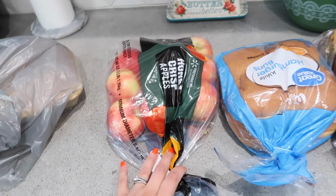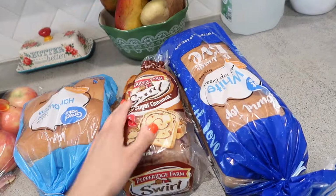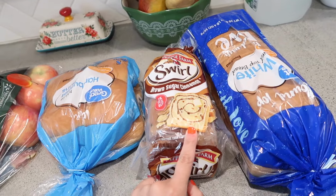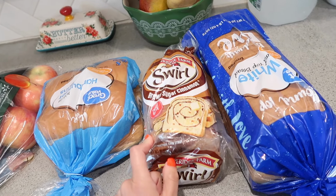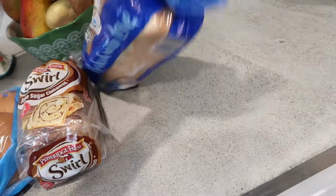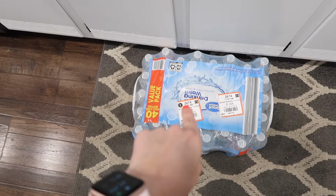We got a thing of Honeycrisp apples, some hamburger buns, the cinnamon swirl bread. My husband got this during the weekend last weekend and it's really good. My kids love it. So I figured as a treat, I'll get them some. And then I also just got some white bread for sandwiches. Lastly down here, I just got a thing of water.